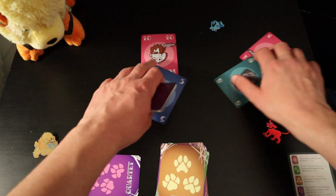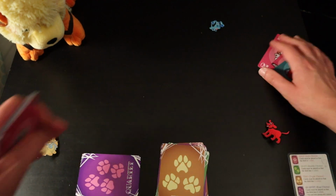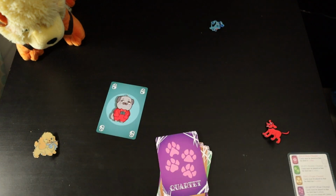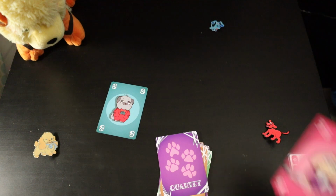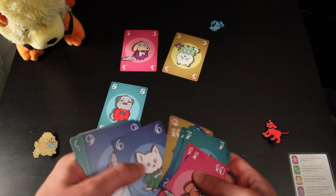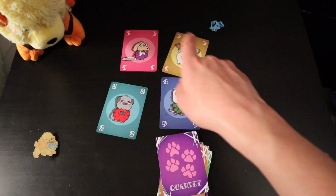Moving on to quartet, it is essentially fully must not follow. So if we flip this here and Stabby Dog led with green, Arcanine must play a different suit, blue must play a different suit, and Clifford down here must play blue because it has to have all 4 suits.